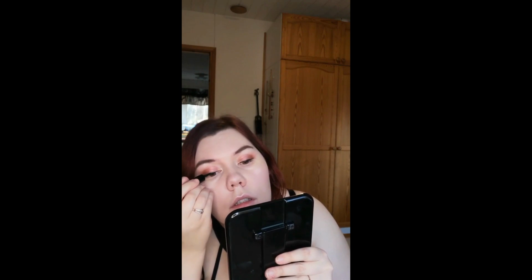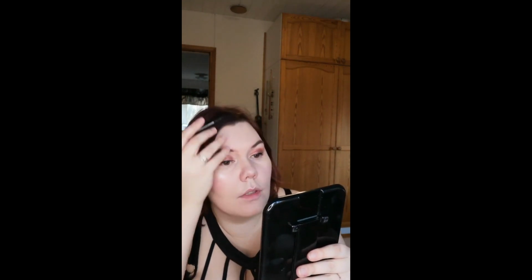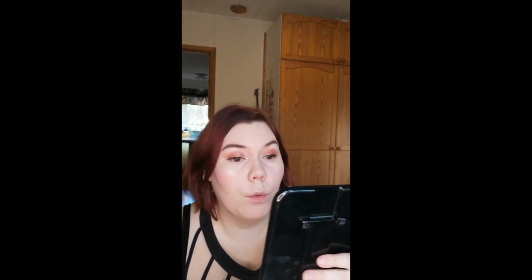And it's a pretty wide brush. So if you want to do a really, really thin line, that's maybe not the best option, but I like to do a kind of thicker line. It feels really wet, so I think it'll take a minute to dry. So I'll do my lips in the meantime.